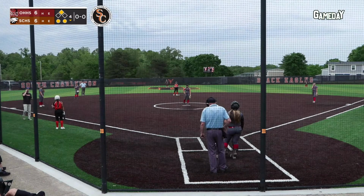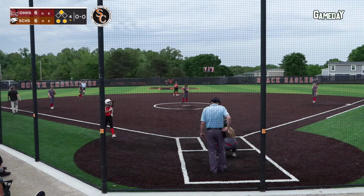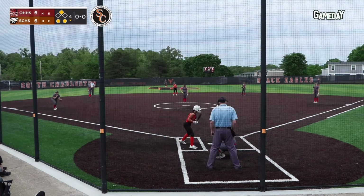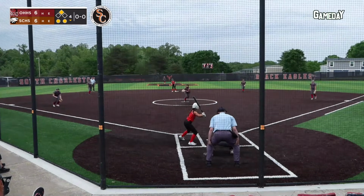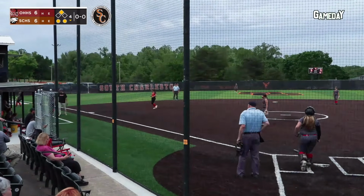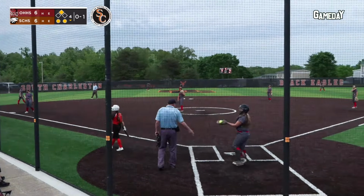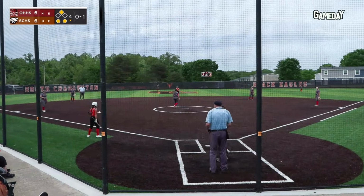And that will bring up Allie Ashworth here with 2 outs and a runner on second. Tie ball game here at the bottom of the fourth, 6-all. And that pitch fouled off down the third base line and out of play. So 0-1 the count.